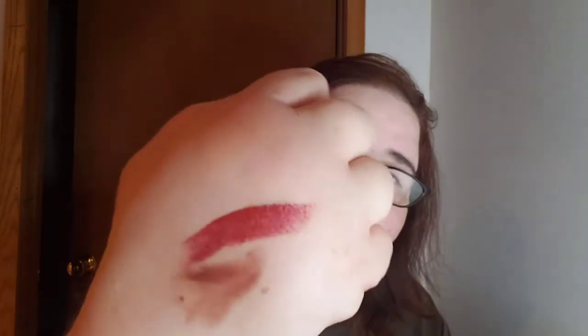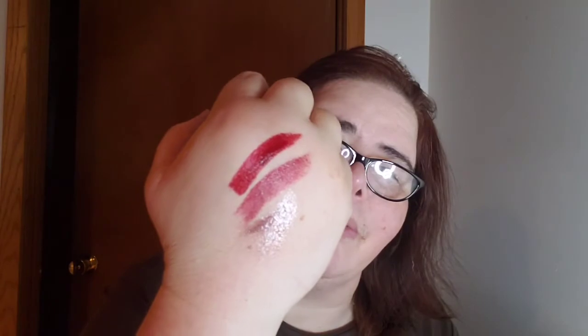Another lippy. Want to see the color? I want to see the color. I actually apparently like that. Look at it. It's just about gone. What are you? Still smooth. Yeah, I don't wear that shade anymore. What was this one? So dark. Look at those two.